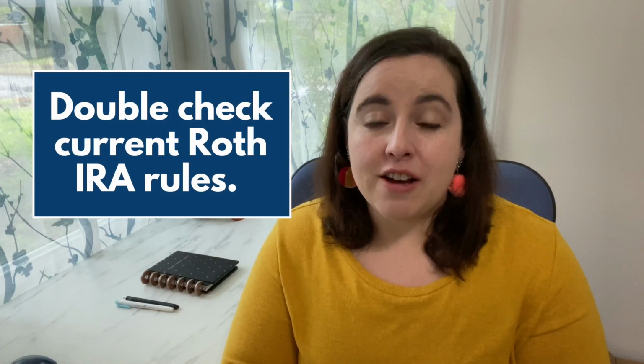There is a cap on how much money you can put into these accounts because it is an amount that grows tax-free, and they have to limit that for the future government so that they have some tax revenue coming in anyway. Before you open an account, you'll want to make sure that you're eligible and that you earn the amount of money that allows you to contribute to one of the plans. And then you also want to make sure that you're not contributing more than the cap. So you wouldn't add more than $6,000 for the year in 2020.